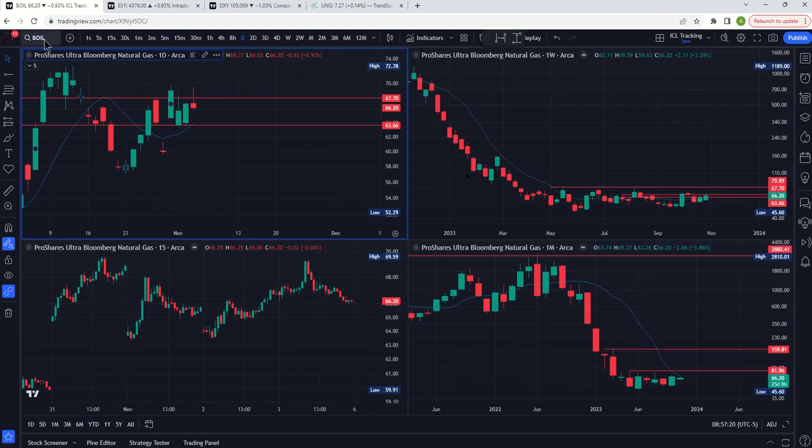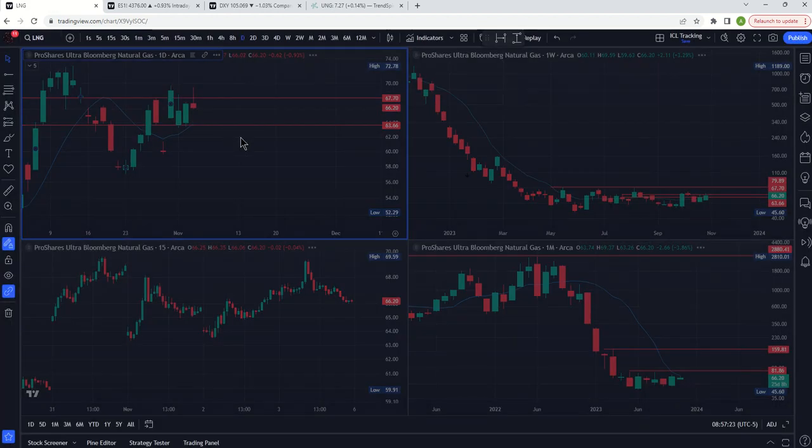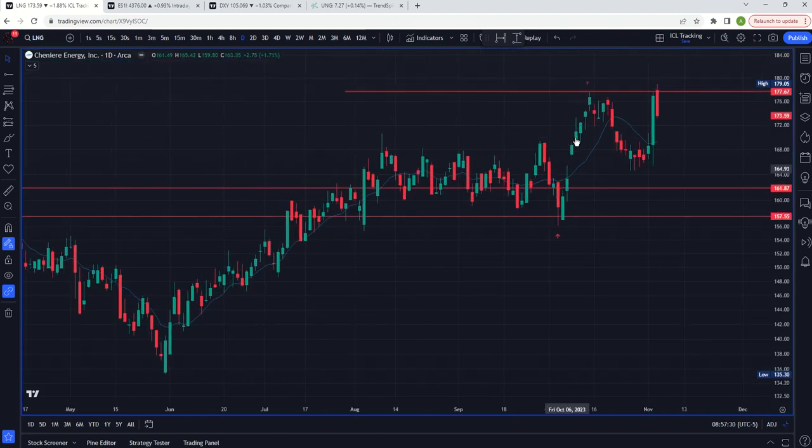And let's look at LNG, which is a natural gas producer. This one was interesting because it had this big rally after this long consolidation, and then we collapsed. It looked like this was a false breakout, but now we've come back to retest the zone, and this is a potential double top. So this is going to be very interesting to watch.